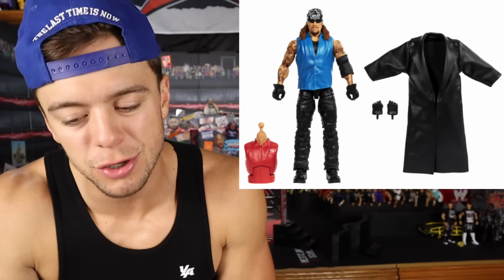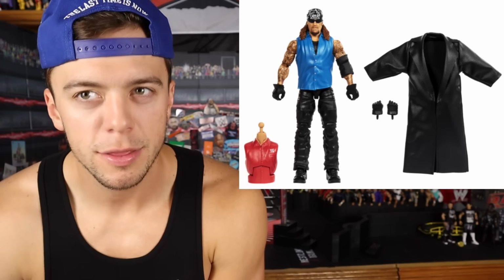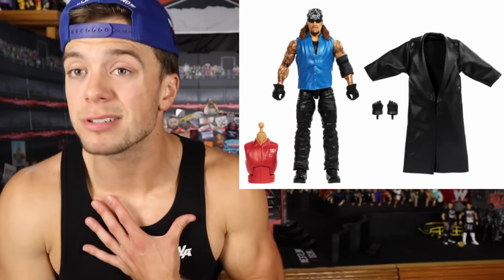I love the blue shirt, man, which I believe is actually going to be removable because I saw a photo of the back of the figure, and there's studs. So you're going to be able to remove that blue shirt. It comes with a trench coat, so you can put it over it, glasses, and you're also getting the bandana too. But if you guys want to get technical, I don't believe the bandana and glasses are removable, so that might be a turnoff.